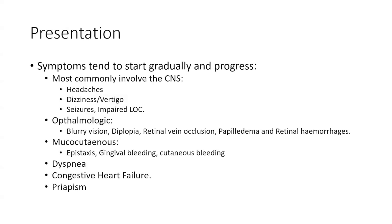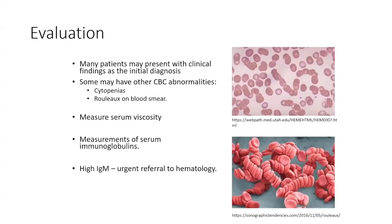The presentations can be quite variable, ranging from headaches, dizziness, blurry vision, dyspnea, congestive heart failure, etc. Some things you might see on the blood film are things like rouleaux. And if you see that, then you need to think about perhaps measuring the serum viscosity. You can measure the serum immunoglobulins, which is what we did. And a high IgM means an urgent referral to hematology, which is what I did. I referred urgently to hematology.